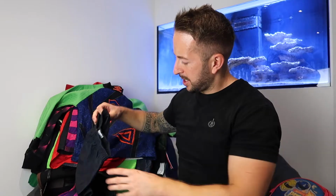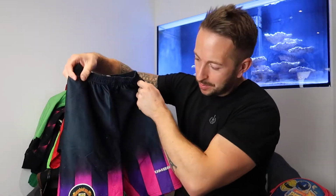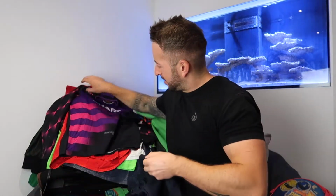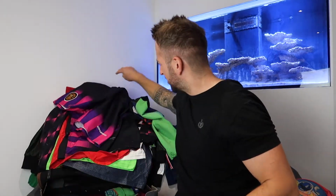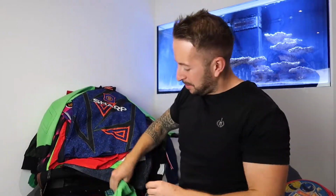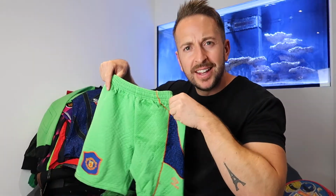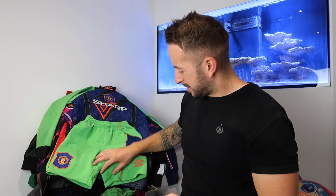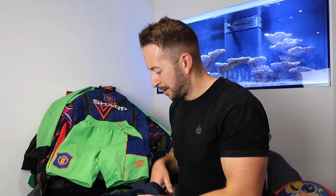Now this is interesting. So we've got the shorts. Not only did I used to get the tops, I used to get the shorts. So these shorts obviously went with the previous purple goalkeeper top. That one. So that went like that. Look how stylish I'd have looked back in the day. That first goalkeeper top, we've got these shorts here. There we go, got the shorts to go with that one. Really, really nice.